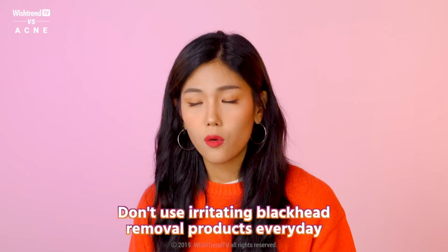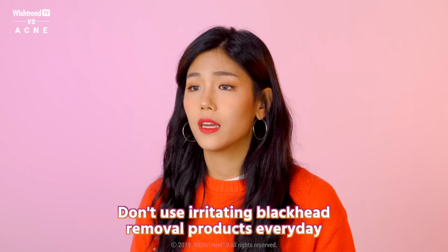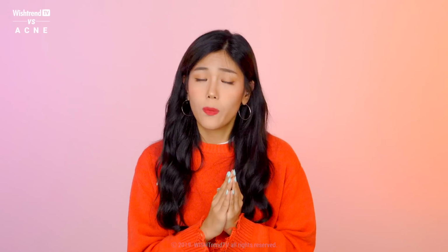Lastly, there's something I really want to talk to you about: blackheads. Do not ever use strong or irritating products every day to remove blackheads. Especially if you're a teen and you use these kinds of products regularly, such as nose peel-off strips, you won't be able to go back when you become an adult. Like I said, it is the start of a vicious cycle of getting enlarged pores and producing blackheads in them.